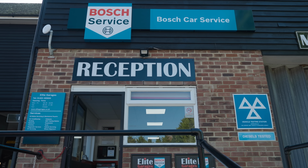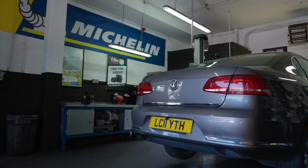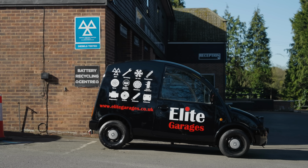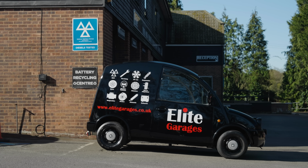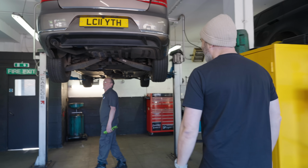Good morning, guys. We're down here at Elite Garages in Horsham, Surrey. The wonderful Passat is in their diagnostic bay, and the wonderful Brian has just taken it out for a drive. I'm not going to ruin anything, but he did come back with a big smile on his face saying it really drives very well, which backs up exactly what I said yesterday. I have to say, it's a family-run business and you can really feel it in there. We're going to head in there in a couple of minutes to talk to Brian and have a look at what he diagnosed as issues and things that need replacing.